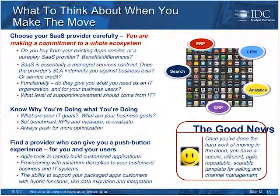You can always ask for more. So the good news is at the end of the day, once you've done all the hard work of moving, if you've done your homework, you should have a really secure, efficient, agile, repeatable, scalable template. So it's really important. So I think that's all I've got.